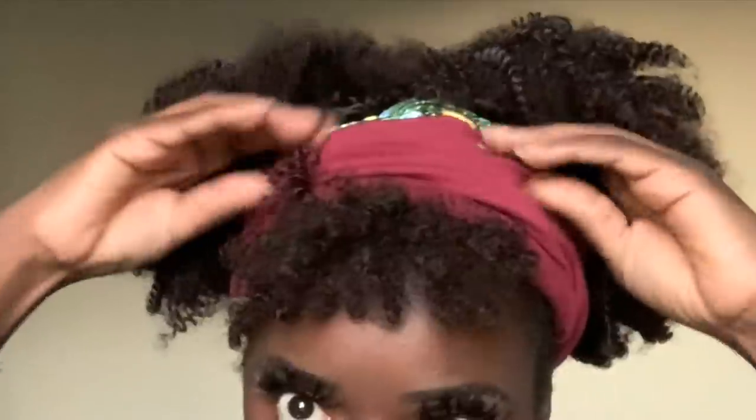Let me see if I can put it with another headband. Hold on. I'm gonna try it out with this red headband here that I got from Amazon. And look at that, just like that, the headband switch up is real, yes. For those of you who've been asking about wanting to switch up the headband, here's your answer. Just throw another headband on top. And if you're feeling froggy, maybe cut a little bit of the headband out.